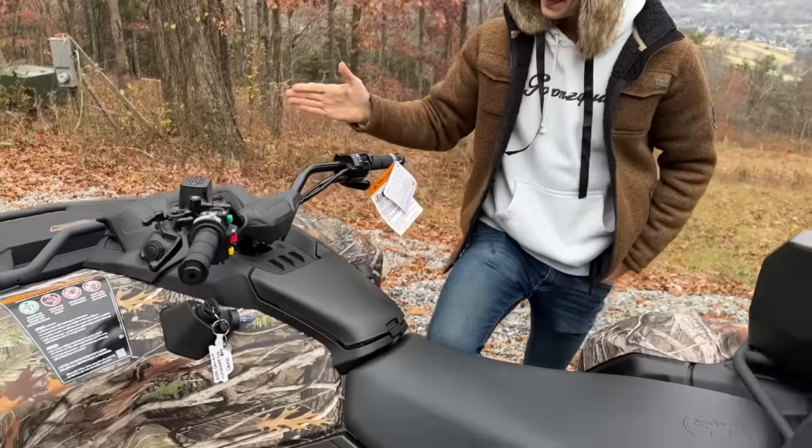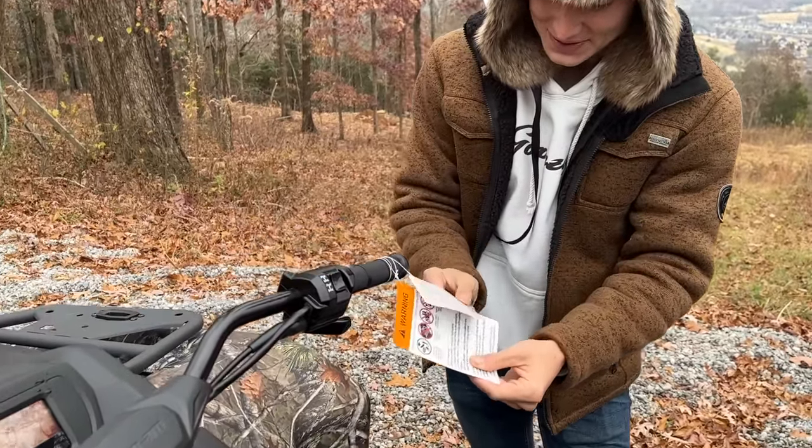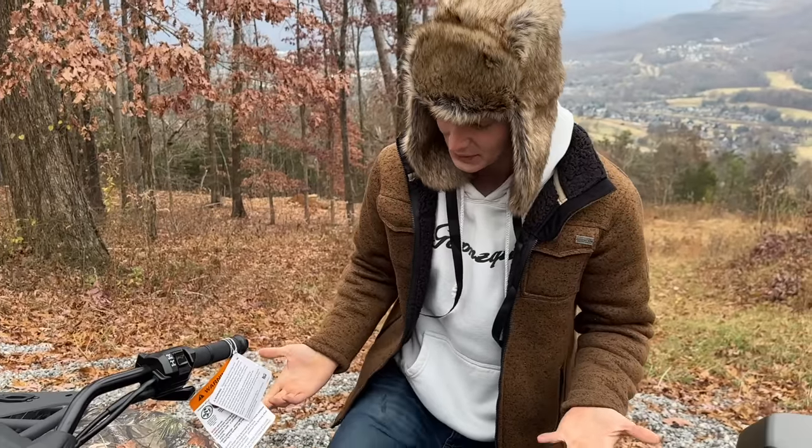Yep, enjoy somebody's four-wheeler right here, man. Pretty much. Look at this, dude. You still got the little stickers, all this stuff right here. Dude, it's brand spanking new. Literally, this thing cost us almost $12,000.